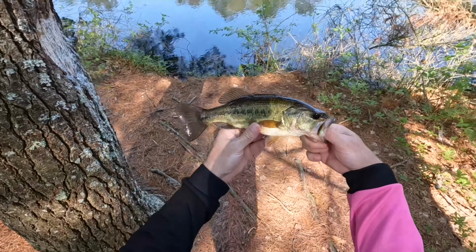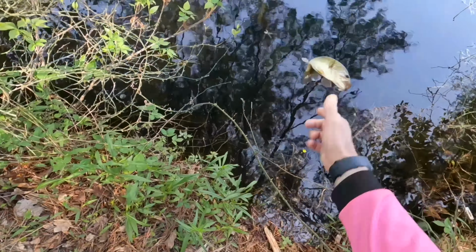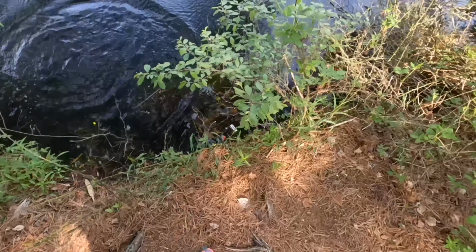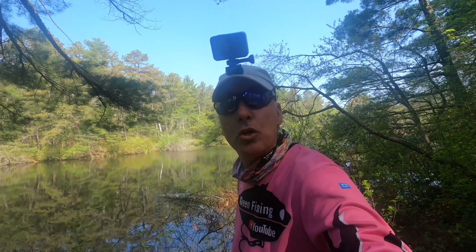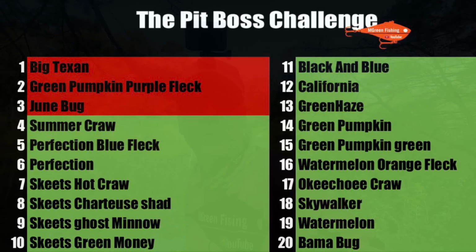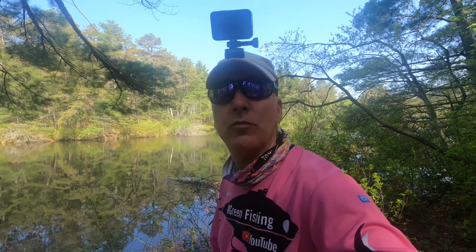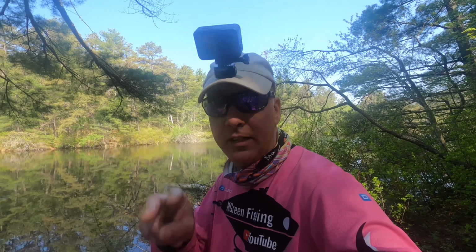Everything. Number two. There you go. So the June bug is all done. That is the fourth fish that I caught so far in my pit boss challenge. That is the second fish today.